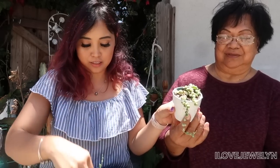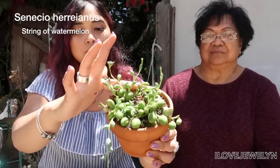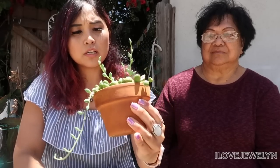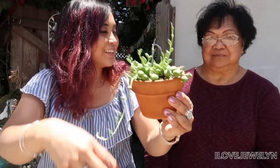Speaking of watermelons, let's trade off for my string of watermelons. This is such a fun update because when I first bought it, none of these trails were popping through. It wasn't trailing at all. All of the big watermelons were originally there, not in the best condition, but all of these trails are brand new to the collection. When I saw the string of watermelons, I was like, no way. How cute is that? I've never seen string of watermelons before, so I had to pick it up.